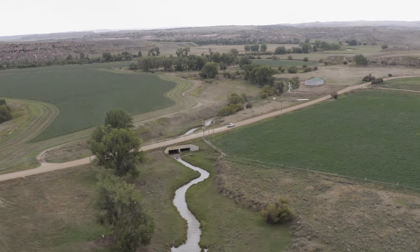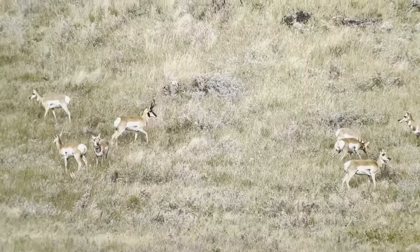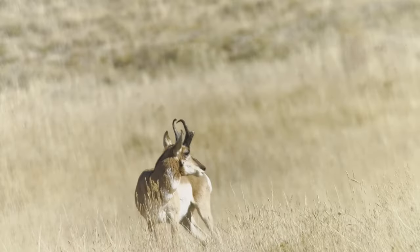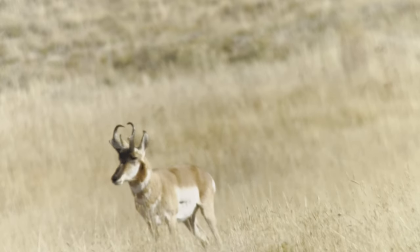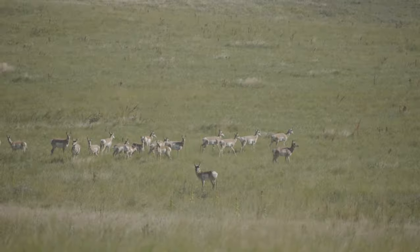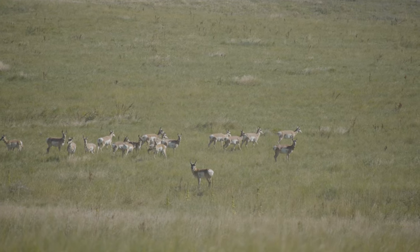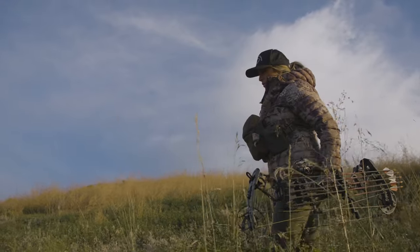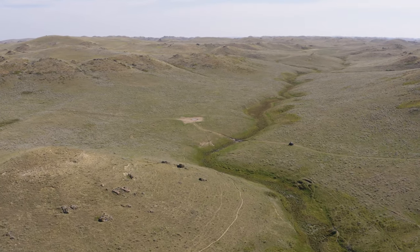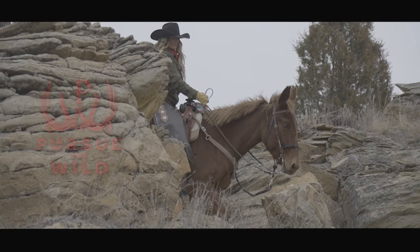The unparalleled eyesight of the pronghorn, with its 320-degree vision, gives them a panoramic view of the terrain, which means that they can detect the most subtle movement and detail. Hunting pronghorn is a dance of patience and precision, where every move counts. Join us for the thrill of the hunt in the heart of America's public lands. Welcome to Wyoming.